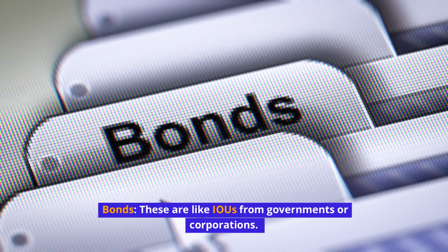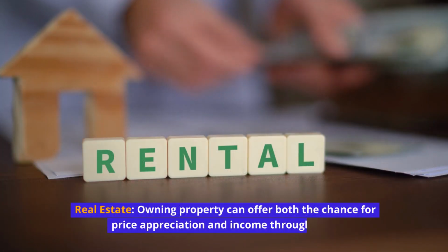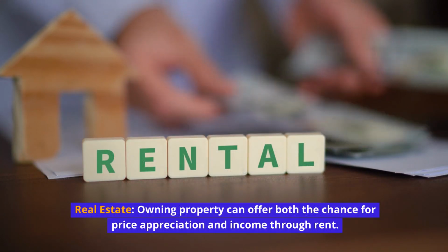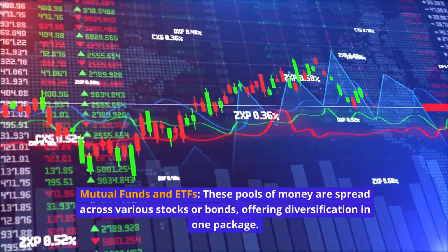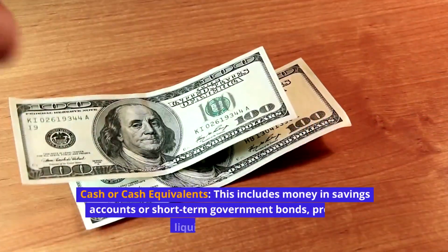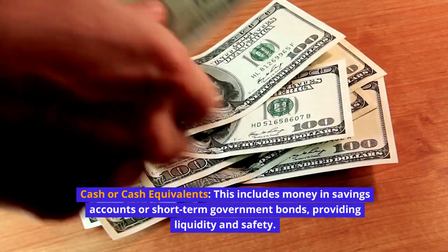Bonds. These are like IOUs from governments or corporations. They promise to pay you back with interest, making them a steady income source. Real estate. Owning property can offer both the chance for price appreciation and income through rent. Mutual funds and ETFs. These pools of money are spread across various stocks or bonds, offering diversification in one package. Cash or cash equivalents. This includes money in savings accounts or short-term government bonds, providing liquidity and safety.